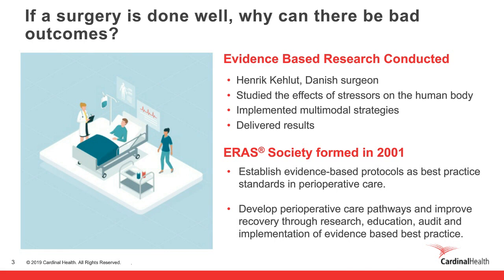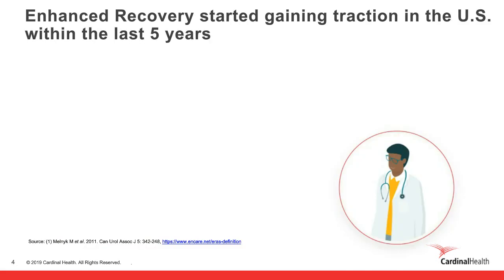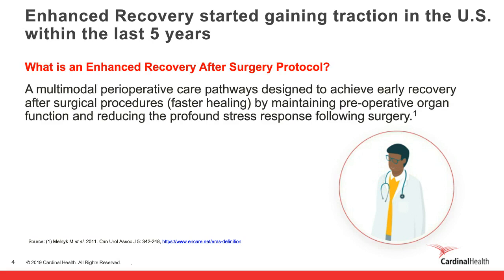What exactly are these protocols? Enhanced recovery protocols are designed to help decrease postoperative complications after surgery. More specifically, they are multimodal perioperative care pathways designed to achieve early recovery after surgical procedures by maintaining preoperative organ function and reducing the profound stress response following surgery. In addition to ERAS protocols, you may hear reference to an enhanced recovery program, rapid recovery, or fast-track surgery, and lately you may even hear the term PSH, or perioperative surgical home, used in conjunction with ERAS protocols.